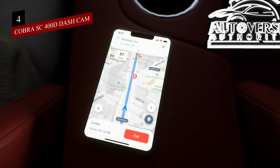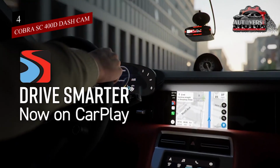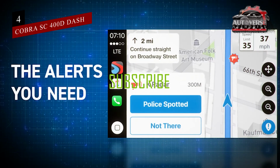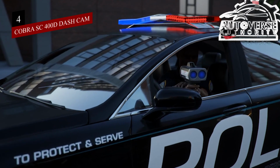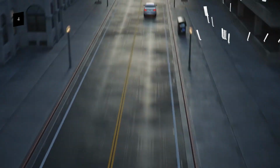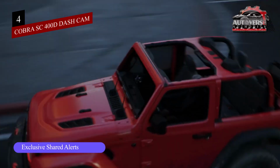What's more, its 3-camera capability gives me complete coverage. The included front and rear cameras record simultaneously, and there's an option to add a cabin view camera for full 360-degree protection inside and out. Plus, the 3-inch touchscreen makes navigating features like live police alerts and GPS simple and intuitive.